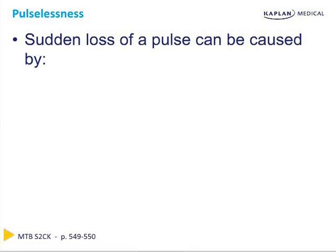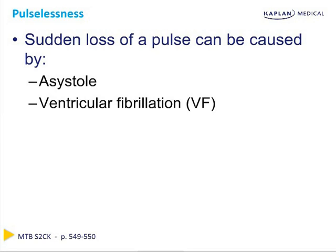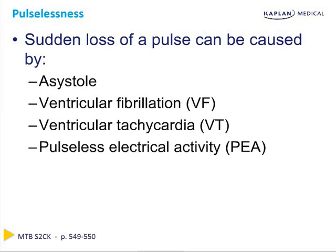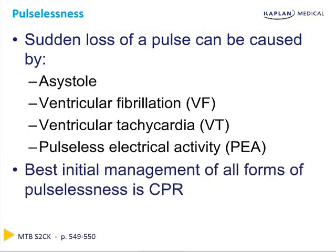There are 4 major arrhythmias that can cause a sudden loss of pulse. They are asystole, ventricular fibrillation, ventricular tachycardia, and pulseless electrical activity. The best initial management for all forms of pulselessness is always CPR, CPR, CPR.